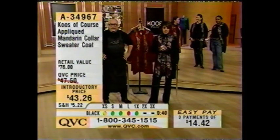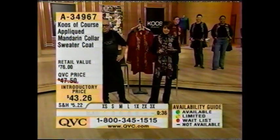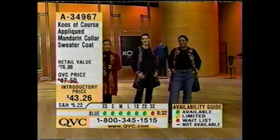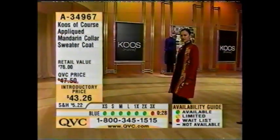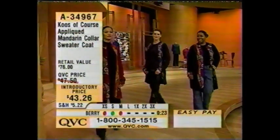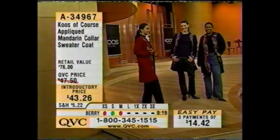834967 is your item number. It's $43.26. The value is tremendous. I mean, listen, we saw moleskin jackets that were more than this. We saw long dusters in a lightweight chiffon that were more than this. The pants were more than this. It's total fashion value. The value is great, and especially with Easy Pay, three easy payments of $14 and change, a 34967.